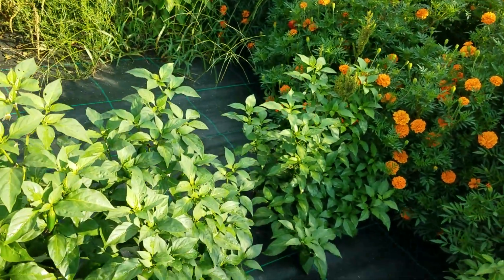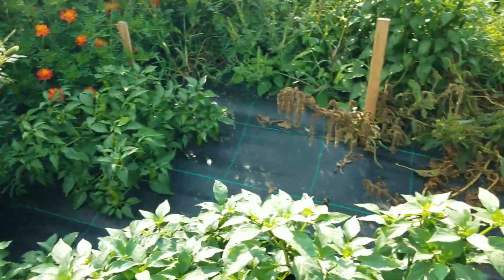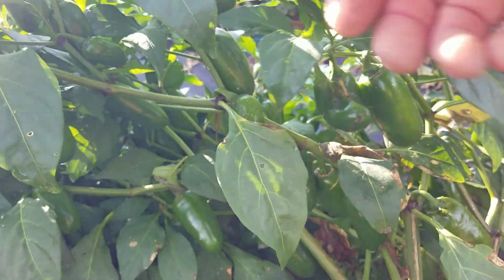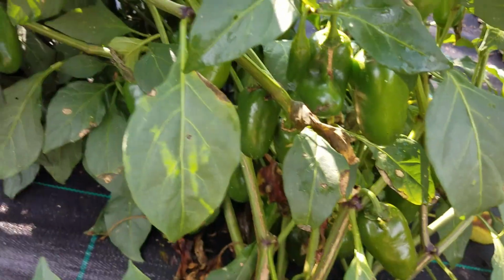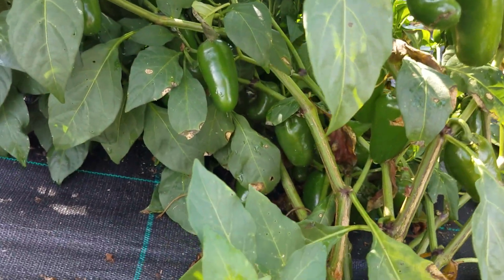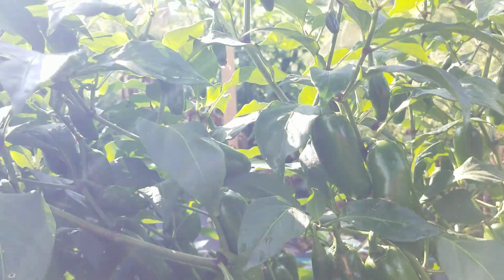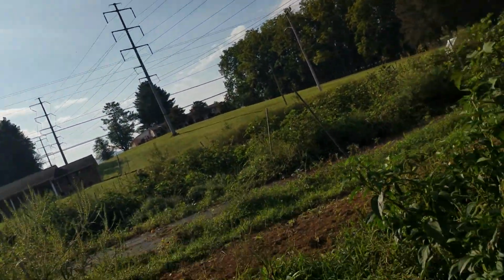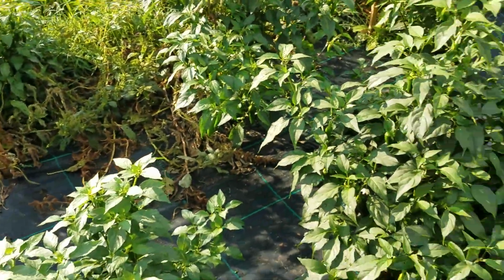This is our pumpkin spice jalapenos. I don't think I got any completely ripe ones on here, but the beauty of them is you can pick them green and eat them. But I don't know if y'all can get in there and see that. Plant's loaded, and I picked, I think, 8 pints of jalapenos off of these plants right here last week.